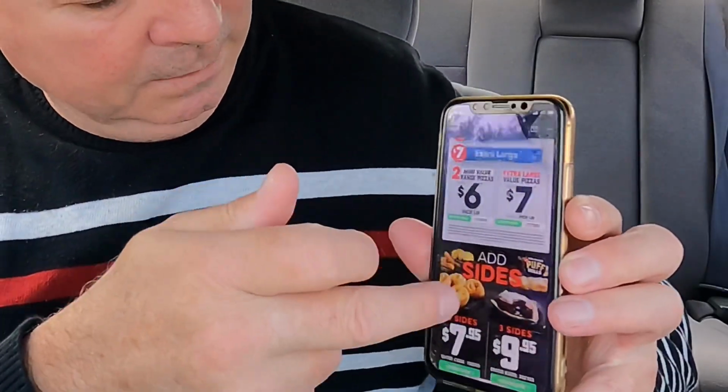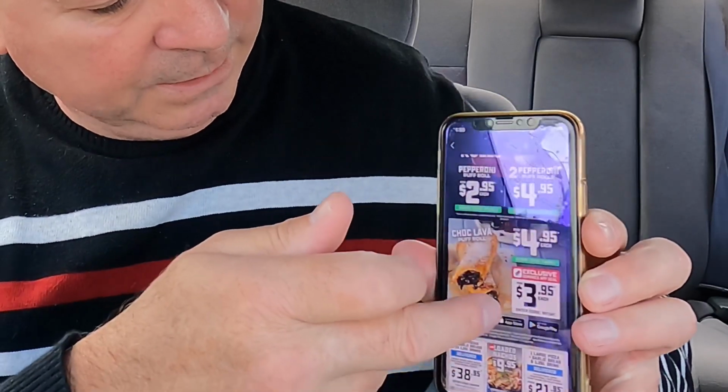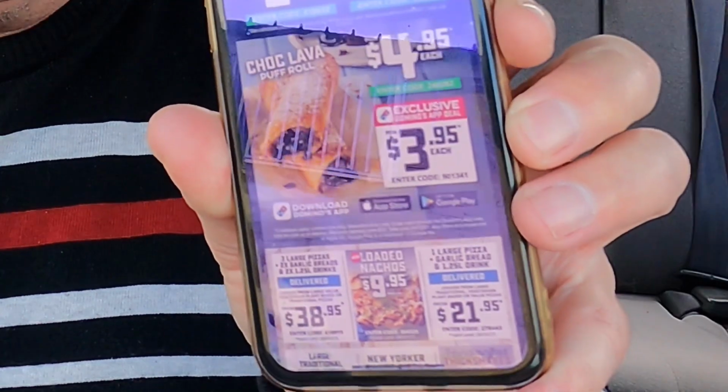Now if you scroll down, all the way down, well not all the way, but there's one there saying $3.95 for the choc lava cakes. Now we're going to do some good savings here today. We'll get the 2 pepperonis for $4.95. We'll get the chocolate lava cake, $3.95 instead of $4.95. Save $1. We love a good saving, especially after some of the things I've done lately. I need to save some money.